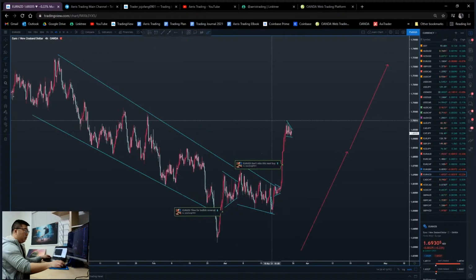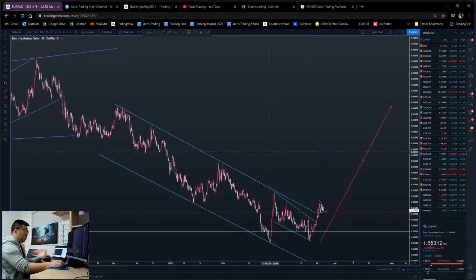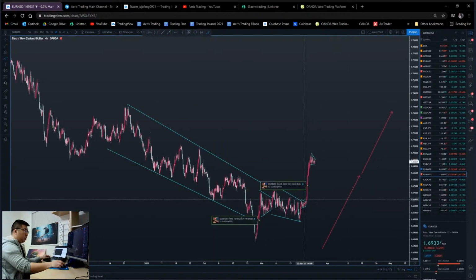So let's talk about Euro Kiwi. I think most of us saw the Euro Kiwi bullish breakout. This is pretty much identical to Euro Aussie, if you guys remember. It's exactly the same. It's just that Euro Kiwi was a little bit faster to have the bullish movement. Sometimes the other one is going to follow.